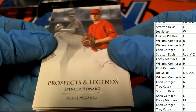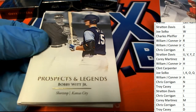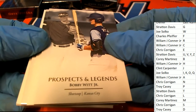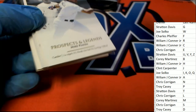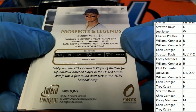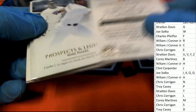Letter H owner. A Bobby Witt Jr. Nice hit. Letter W, Bobby Witt Jr. Very nice.